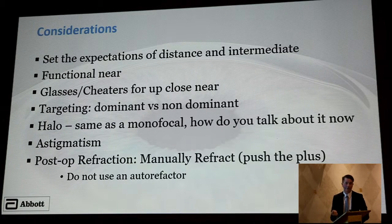It's really the same as a monofocal, and don't be afraid to remind patients of that. Monofocal lenses have their own sets of halos, so your cataract patients are going to have a little bit of halo at nighttime. That's normal, that's all part of lens technology. So to get this to be the same as a monofocal, that's a huge advance for us. Post-op diffraction, just keep pushing the plus because they will heed the minus, because it's a multifocal with extended range of vision. And that's it. It's a terrific lens.